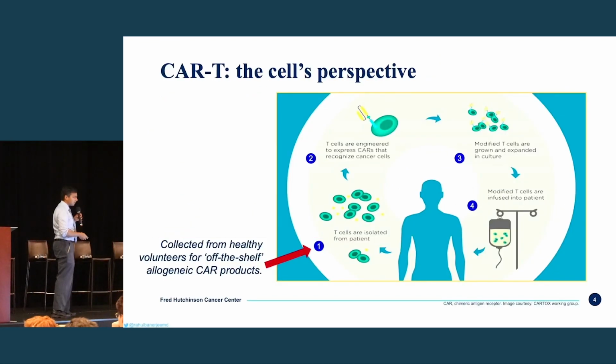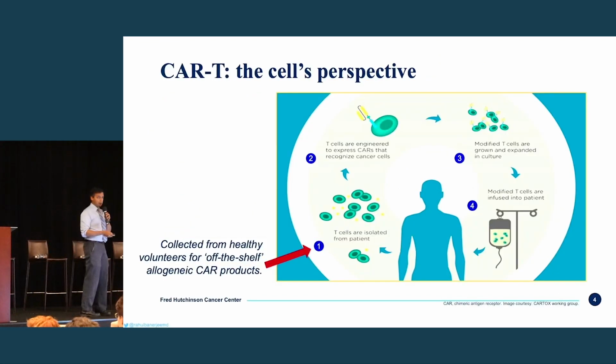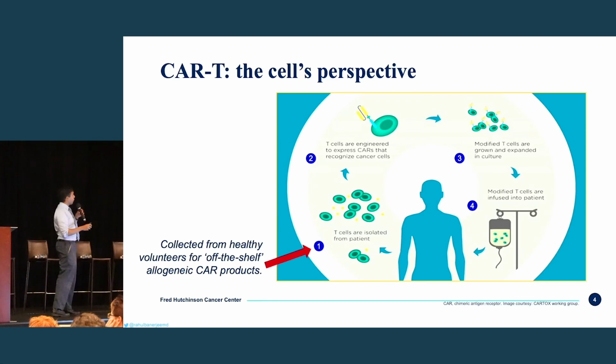Dr. Cowan briefly touched on this, but to go into more detail here, is this a laser pointer? Well, I'll try not to use a pointer because I know this will be recorded afterwards. In terms of how CAR T cells work, we'll talk about the cells first, then we'll talk about the patient, which is much more important.